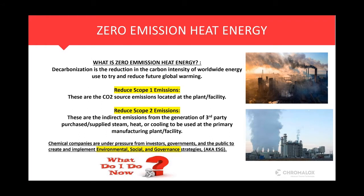Scope one emissions are source emissions located at the plant facility. So if you have a facility, let's say in the Ship Channel in Houston or up in Canada or anywhere globally, these are direct emissions from the plant, from fossil fuel fired equipment. The other type is scope two emissions, and these are indirect emissions from the generation of third party or purchased combined heat and power from another source. These are directly piped or wired through via transmission lines from power sources.